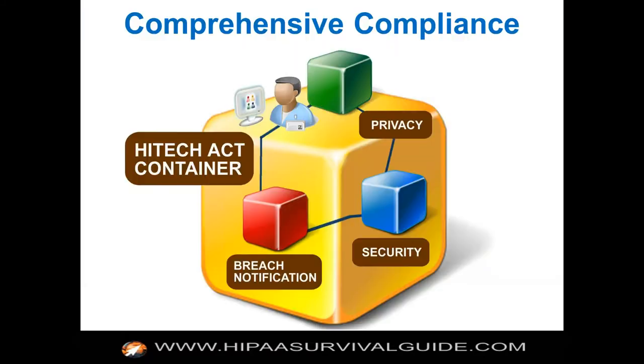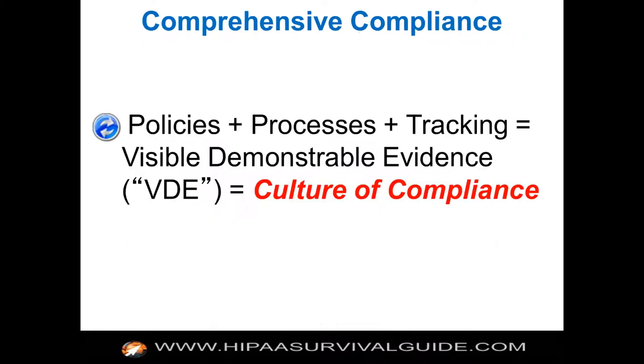Let's define comprehension. First of all, you're going to have to get through the three parts upon which the protocol is based, which is the HIPAA privacy rule, the HIPAA security rule, and the HITECH breach notification rule. Those are the three major areas that you will get audited on. Now, we like to use this equation, and we'll use it more and more, and I'll refer to it, but you need policies, which is essentially your organization's intentions, what you intend to do.